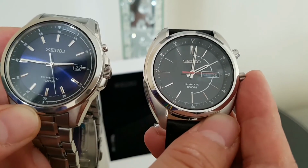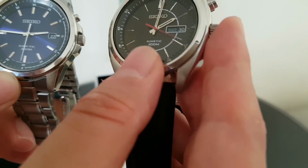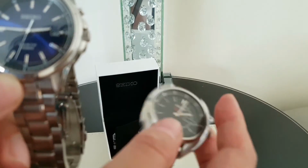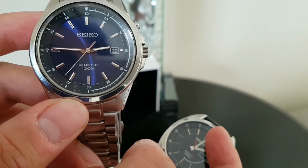Great quality timepieces. The only downside on this particular model is that there doesn't seem to be any lume on this model. On this one, there is some lume on the hands, okay, which is absolutely great.